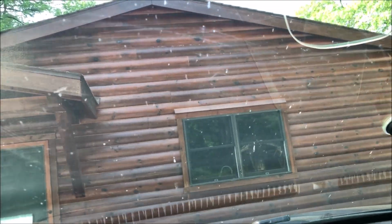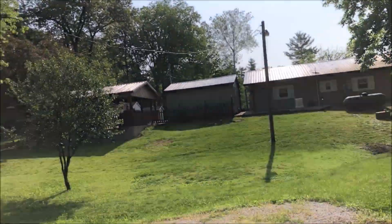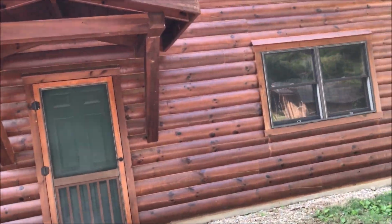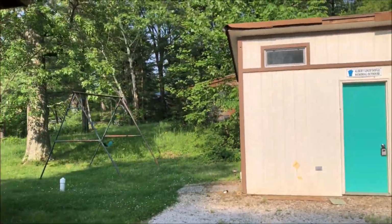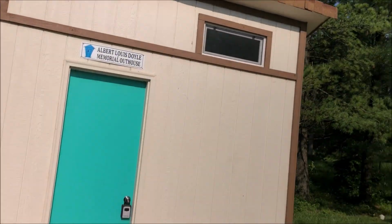Well, another Wednesday, another beautiful day, and we're back here at Greenbrier. Gonna mow the grass, which I can see is getting fairly high. And I want to get the water going in the shower room.